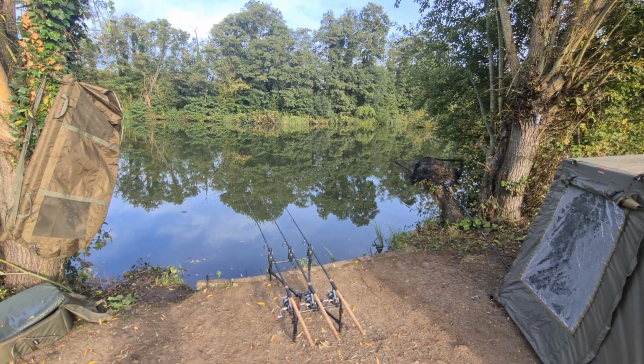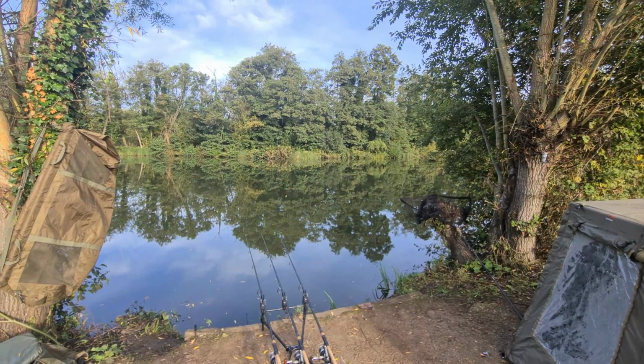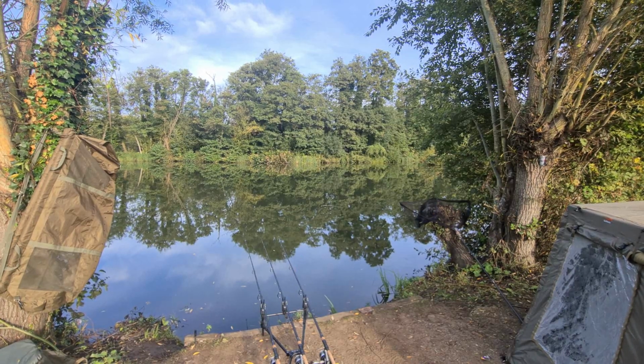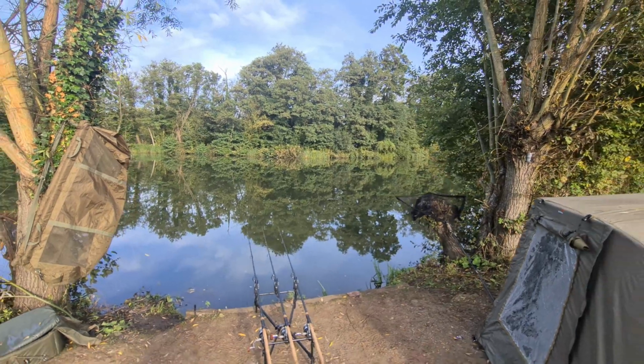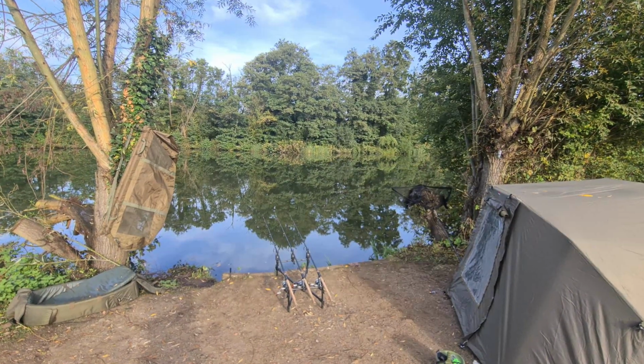So much for getting up at first light. It's now 9:30 and I've only just re-rigged the left hand rod and got it back out there. I had a nice little bit of a lay-in. Had a couple more knocks on the right and middle rod in the night, but no runs, just maybe liners. Dan didn't have anything either, so we both just rebaited and put the rods back out.